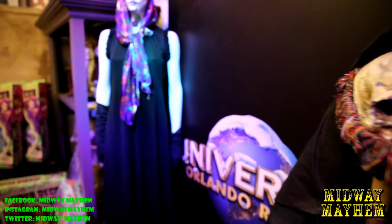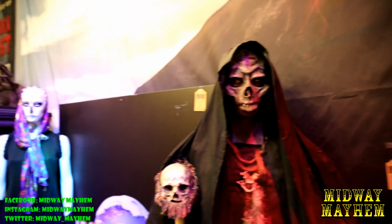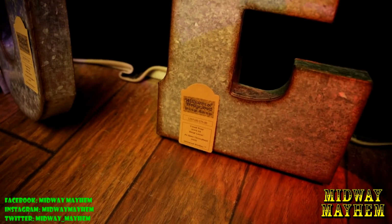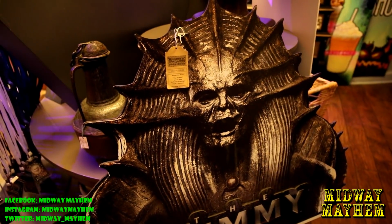Well, I believe this got moved because it was somewhere else. It's $150 for that. Creepy Chance, of course, has been gone for quite a while. We do have some lettering down here. Let's see. That says Halloween Horror Nights 26, visual prop. She's still here. Mummy sign here, $200.